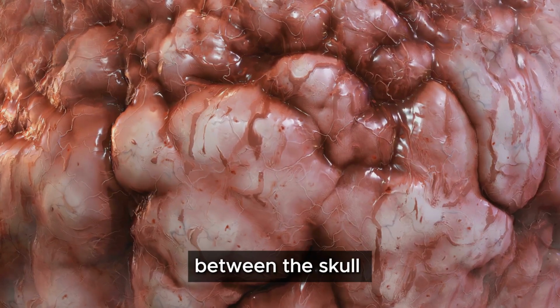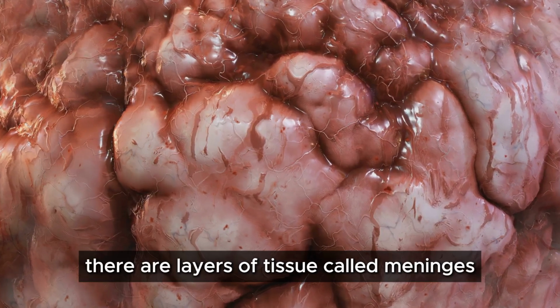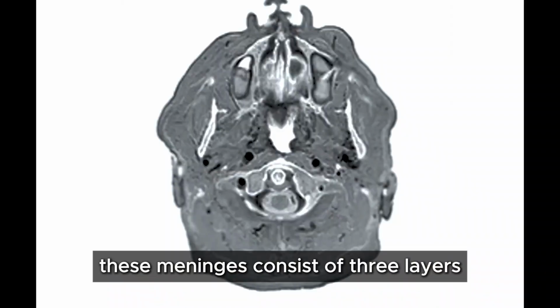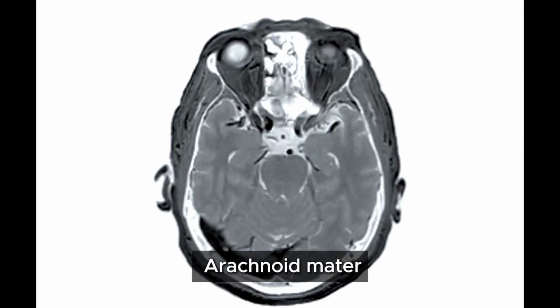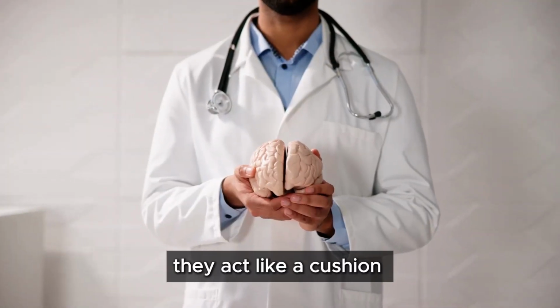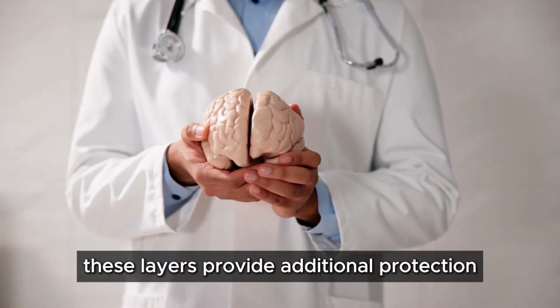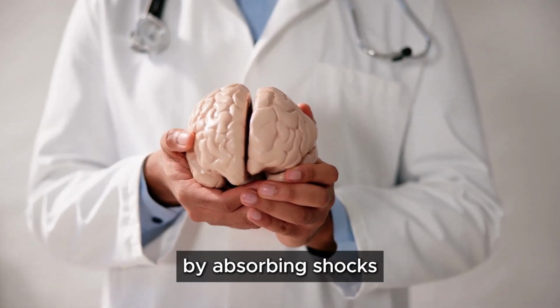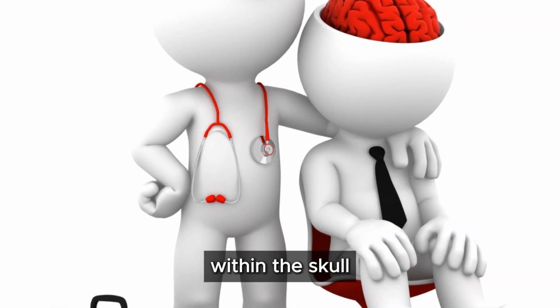Now, between the skull and the brain itself, there are layers of tissue called meninges. These meninges consist of 3 layers: the dura mater, arachnoid mater, and pia mater. They act like a cushion, helping to keep the brain safe. These layers provide additional protection by absorbing shocks and preventing the brain from moving too much within the skull.